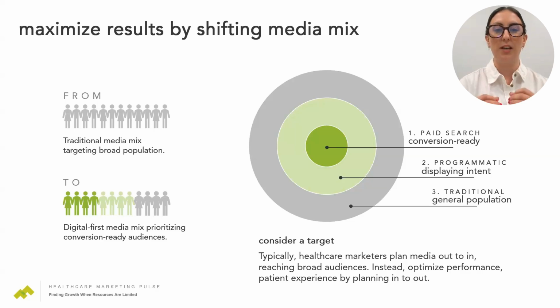So paid search is one of our most tried and true tactics that sits at the center of the target. It's conversion ready, it's existing demand, where we know that demand already exists. And for some service lines, there's almost unlimited demand, right? Primary care is always going to have really high volume of demand at the center of the target, versus transplant might not always have that significant volume of demand, and you might have to supplement more quickly.